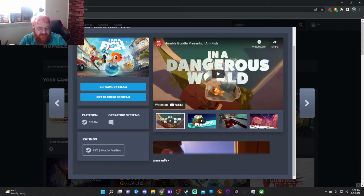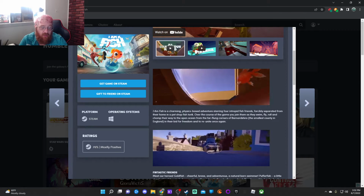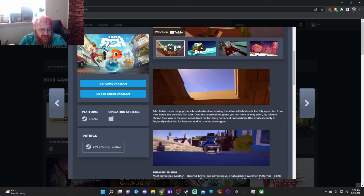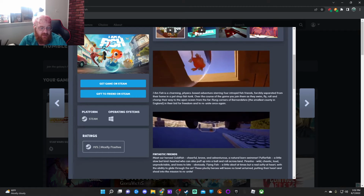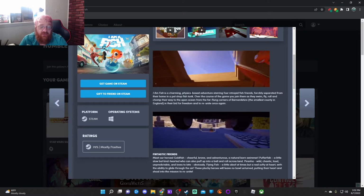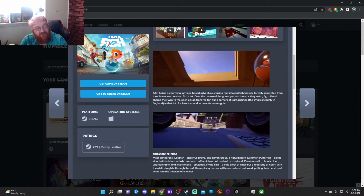This is a really fun, interesting game that I have seen played by several different people. Where you are playing, it's a puzzle game, obviously. Where you play as a fish. In a fishbowl or a jar. And your goal is to get to the ocean. So, I Am Fish is a charming, physics-based adventure starring 4 intrepid fish friends, forcibly separated from their home in a pet shop fish tank.